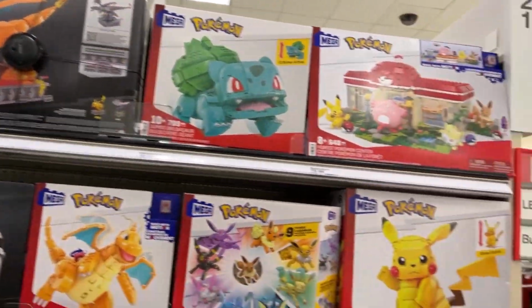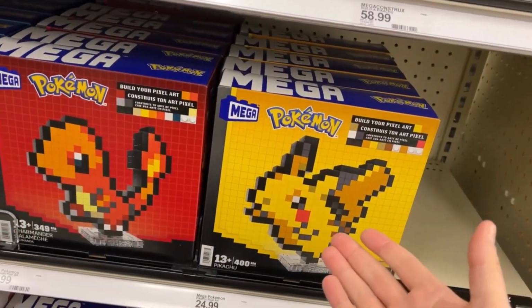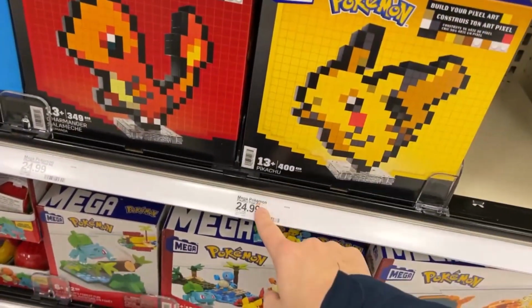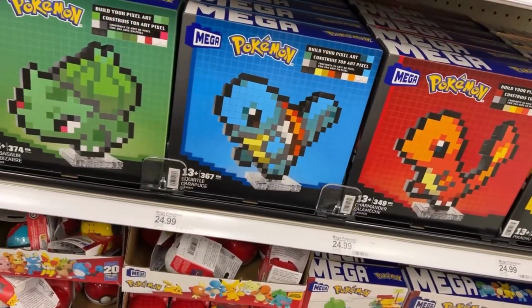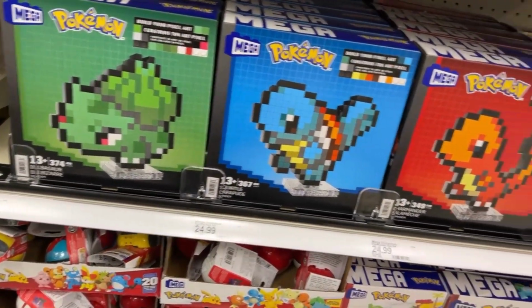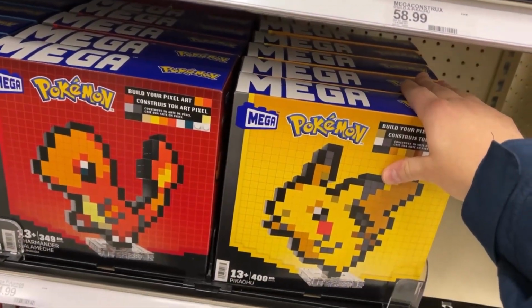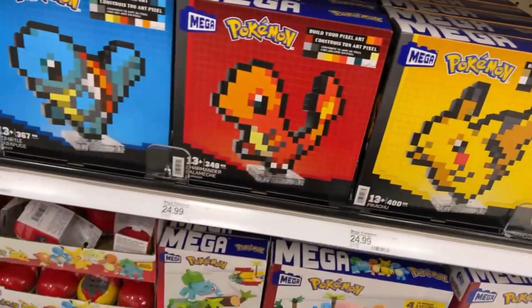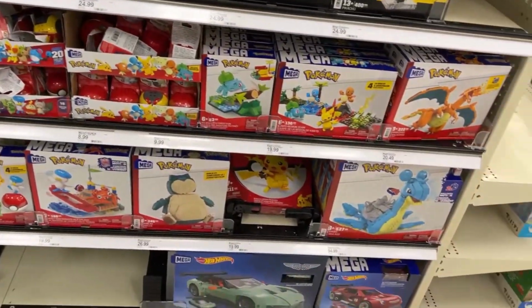We're going to film in the Lego aisle today, because it's not Lego, but check this stuff out. Mega Blocks. I like this pixelated stuff. And 25 bucks, 400 pieces. Nowadays, that's not terrible. If they had an Eevee, I would probably get it and build it for the girl. But I like the pixelated looking stuff, the Pixel Pals that were out a few years ago. I don't think they make them anymore. I was a fan of those.